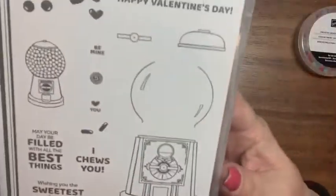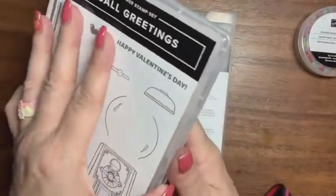So anyway, these are obviously presented a little smaller than they are.